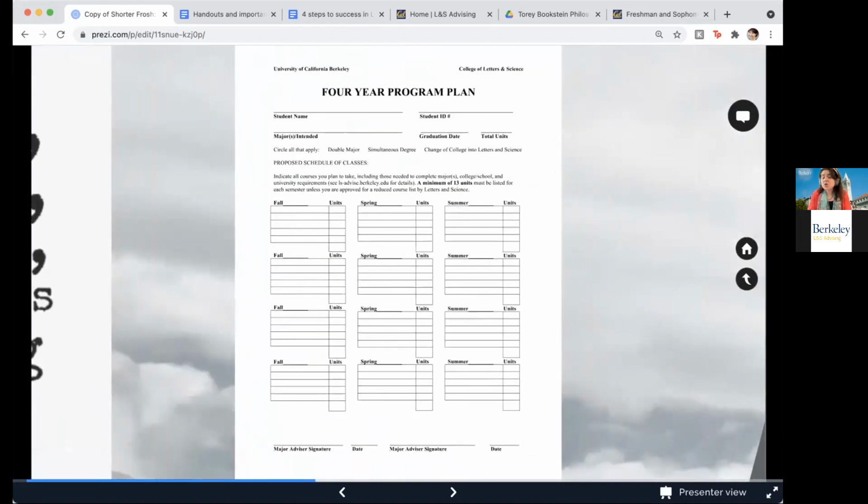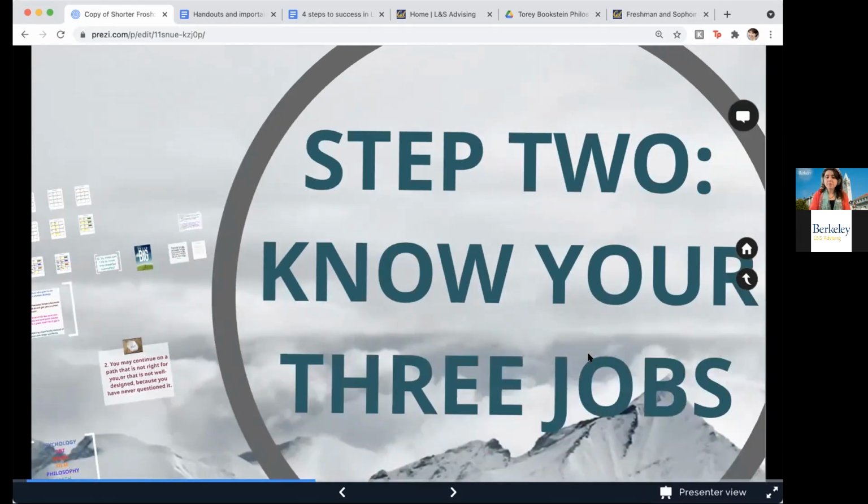So this is a picture of one of the handouts that is on the Google document that we keep sharing in the chat, and I'll share it again. It's just your basic four-year program plan, and the link actually takes you to one where you can type into a PDF. You can type into it right online. And I want you to make yourself a bunch of copies of this and just start making rough drafts of your time here.